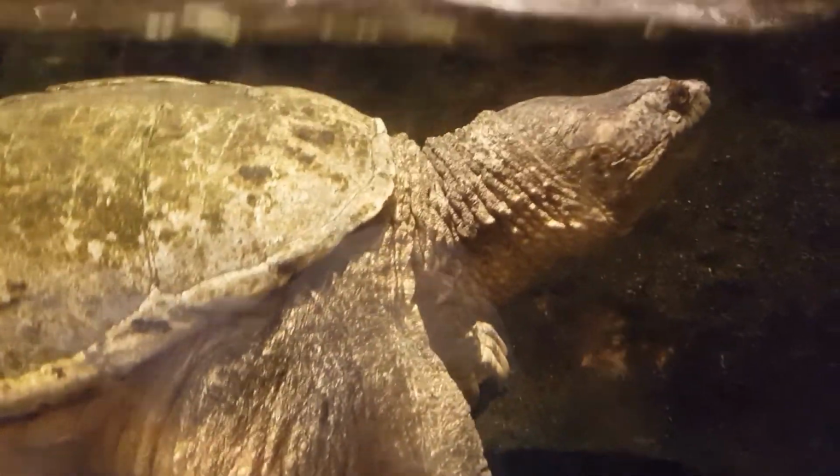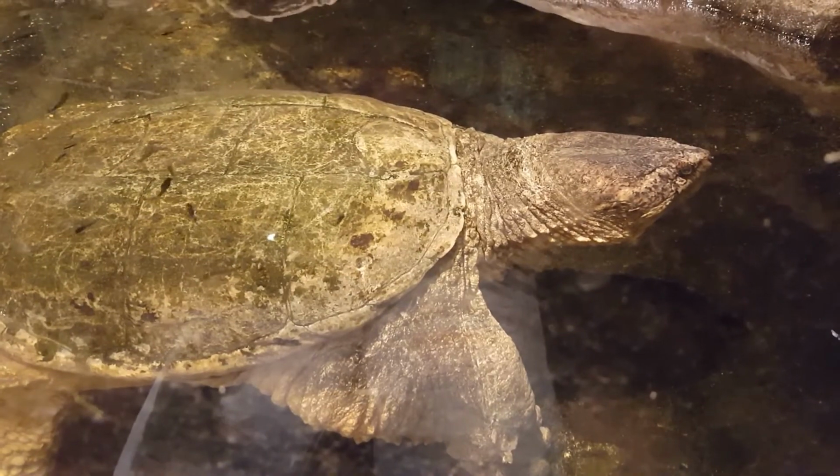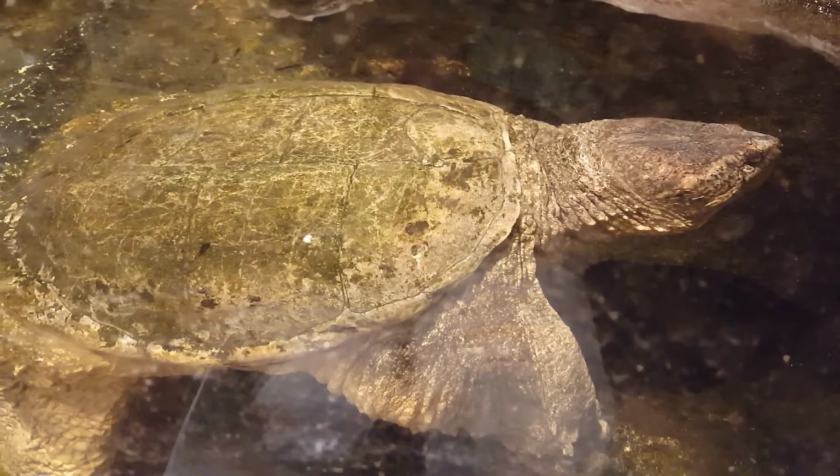Also found in the Savannah of North Carolina is the uncommon snapping turtle. This is the largest turtle ever found in North Carolina. He was caught by a fisherman in 2012 and donated to the state. He weighs about 65 pounds and his age is unknown.